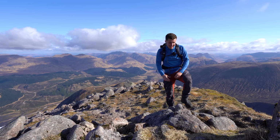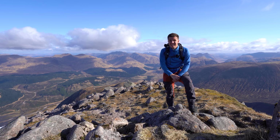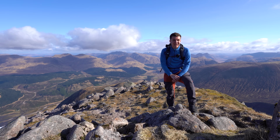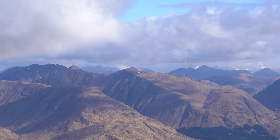And looking north, back to the direction I came from, is back into Glencoe. You can see Bheinn and Beinn. It looks fine from this angle. It actually looks like there's a huge cloud coming my way, so I better hurry this up. But next to that, you can see the snow-capped Ben Nevis.